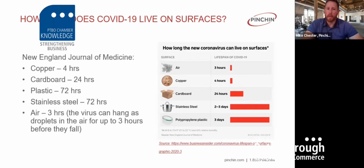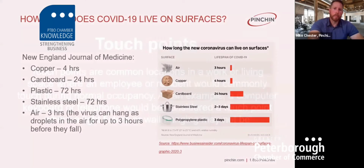So the virus can hang on droplets in the air for up to 3 hours before it falls to the ground. And you can see some other ones to the right side there, where stainless steel 2 to 3 days and plastic 3 days, right? So it's a whole list of them on that link, but we don't know. It's unknown, but I think we go on that 3 days. I think we're fairly safe.